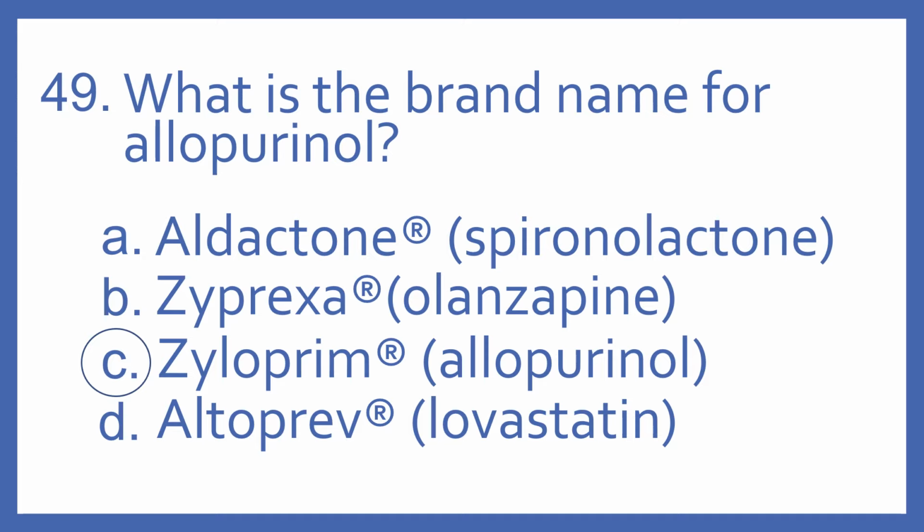Aldactone is the brand name for spironolactone, which is a diuretic for high blood pressure and heart failure. Zyprexa is the brand name for olanzapine, which is an antipsychotic medication. And Ultoprev is a brand name for lovastatin, which is an HMG-CoA reductase inhibitor for high cholesterol.